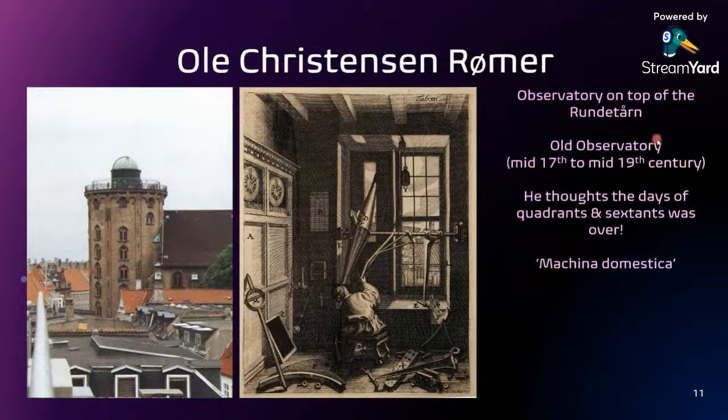Now, the Rundetårn is this building right here near the University of Copenhagen in Denmark. This is not the original observatory. This is a newer version. The old observatory has been replaced elsewhere as an exhibit. This telescope right here, known as the Machina Domestica, was built by Rømer, originally had it in his house in Copenhagen, and then it was moved here on top of this octagonal tower. His idea was that instead of using quadrants and sextants at the time of Tycho Brahe, with the upcoming of telescopes being the pervasive instrument of the 17th century, the days of quadrants and sextants had long since passed.